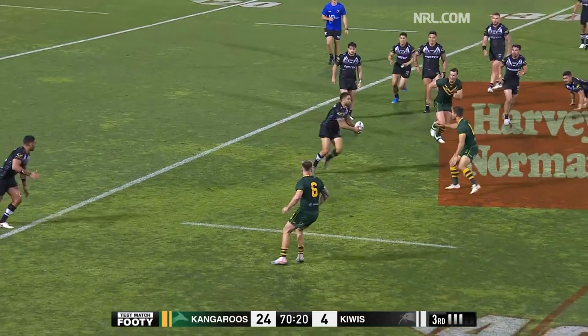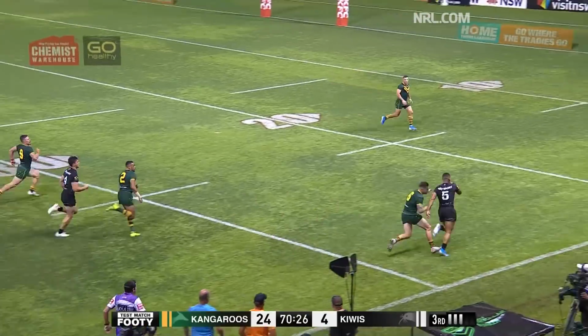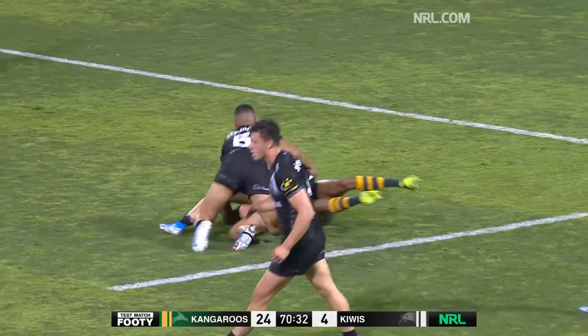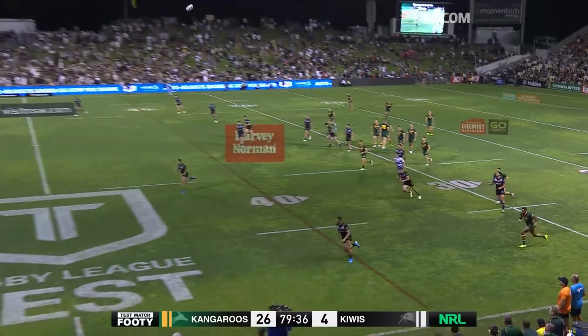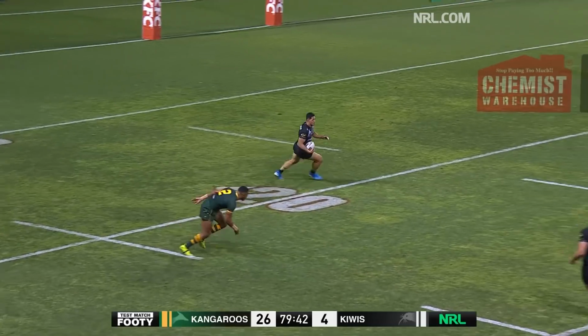Offload back to Tedesco for Johnson. Johnson show and go, and then gets a ball away for Isako. And good tackle, Munster. Ball goes to Ado Carr. Look out, the Fox has got the ball. Here's Munster, putting a kick down there. Ado Carr's after it, but the bounce is good for Tuivasa-Sheck.